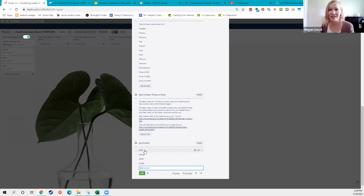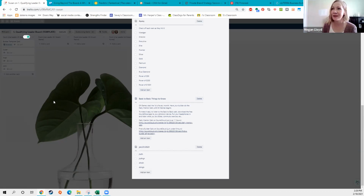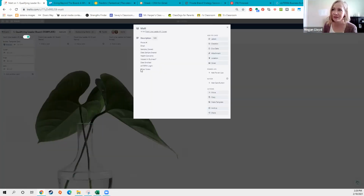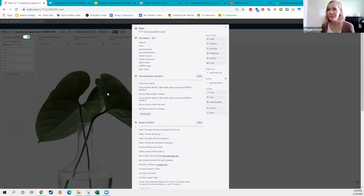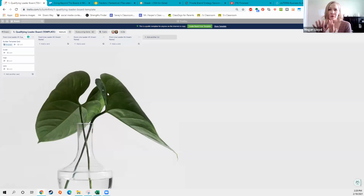There's no preparation needed. You can just pull it up again and say, hey, I know you were going to talk to so-and-so. How did that go? And if she says, okay, my leader, Matt, is kind of struggling, this is what's going on with him, then you can add notes for him in his card as well. So it's a nice way to keep your mentoring and following your main builders organized. Helpful? Hopefully that's helpful.